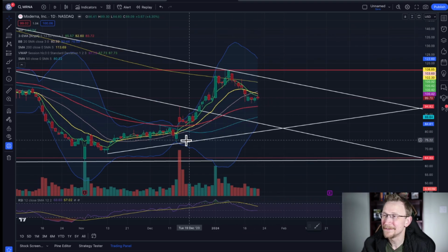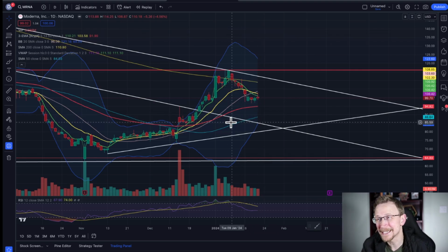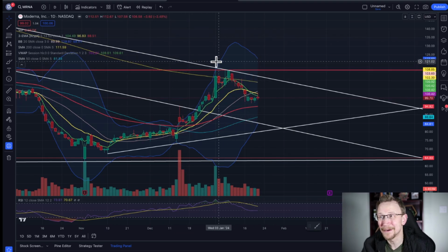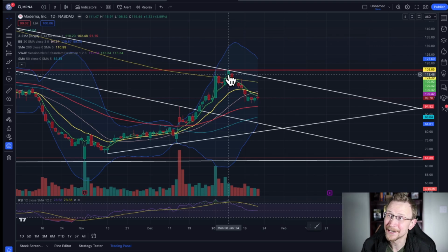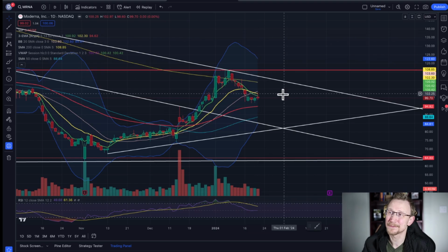We're up above the 50-period simple moving average, which means that we could be flipping this thing around. We're up above this long-term downtrend that we have here, and then we have a secondary long-term downtrend to also break up above, which you can see we got rejected on last time, and that also happens to be right at around $116 per share.